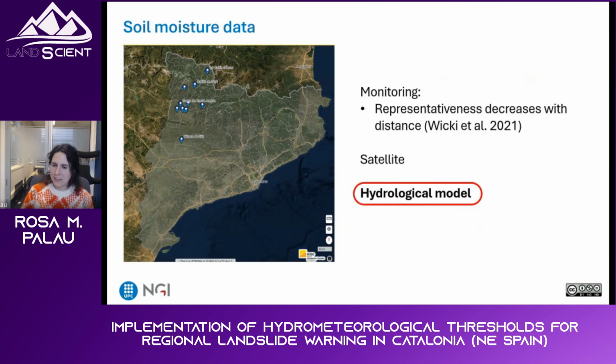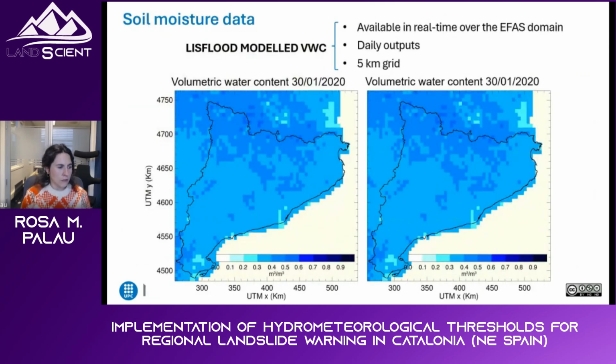So instead of satellite, we decided that our way to go would be using the output of hydrological models, as we have distributed hydrological models covering the area. We decided to use the LISFLOOD model, and we used the runs from EFAS, which is the European Flood Forecasting System. So we have this soil volumetric water content, which is modeled by LISFLOOD, covering all of Europe. We have daily outputs, and they have a 5-kilometer resolution. Here in these two maps, you can see the volumetric water content over Catalonia for the same day. And we can see that we have a spatial variation of the soil moisture in areas in the north and in the south, with some areas having more volumetric water content than others.